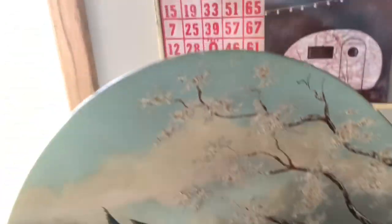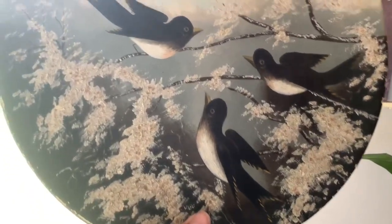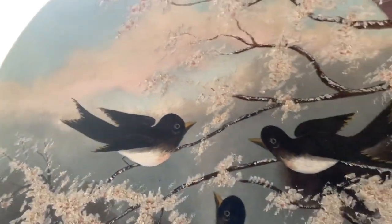And I think I did pay full price for this, but that's because I love, love, loved it. You know, I love birds. It's got my colors. I love flowers. So there were many things about this painting that I loved.